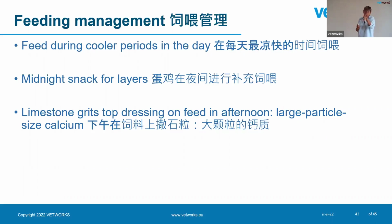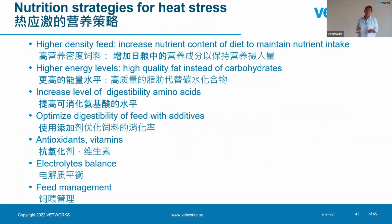And then for providing the calcium at the time needed, it's a good idea to put limestone grits as a top dressing on the feed in the afternoon. So large particle size calcium that will stay in the gizzard for some time and will be released gradually. So that's a good way of dealing with heat stress regarding feed formulation.